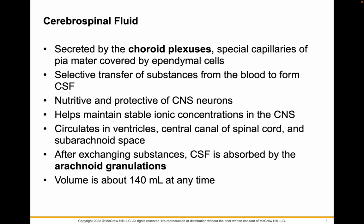And let's talk about cerebrospinal fluid. It is created by the choroid plexus. Make sure you star that. These are capillaries of the pia mater, and they are covered in those ependymal cells we saw in the last chapter. Cerebrospinal fluid is very selective on what substances from the blood can enter the brain.